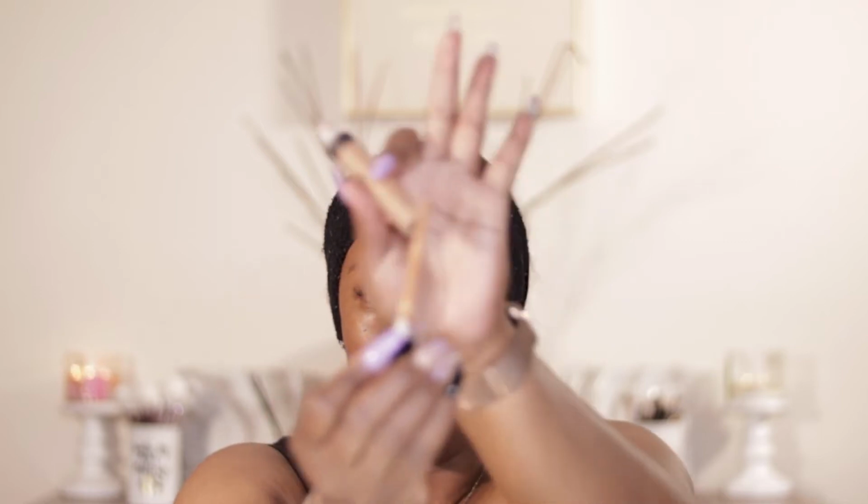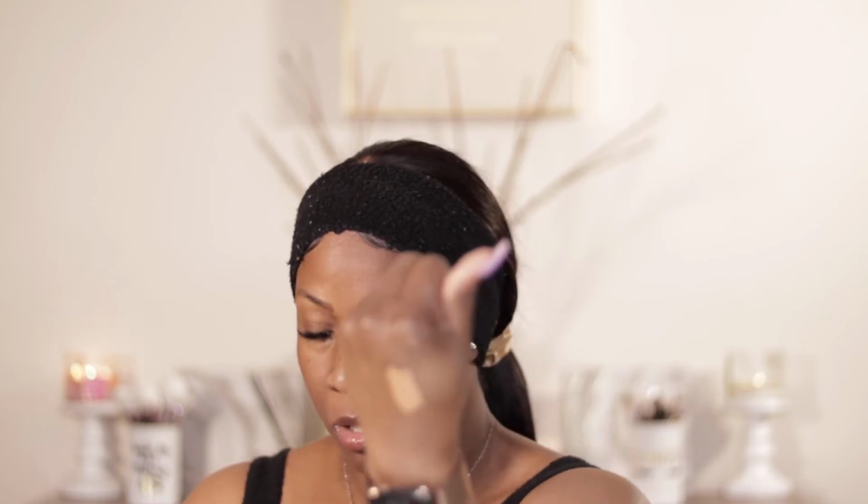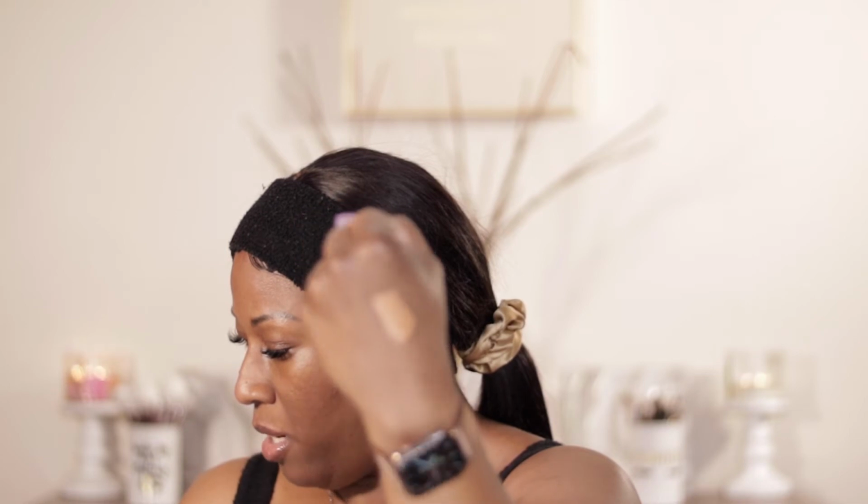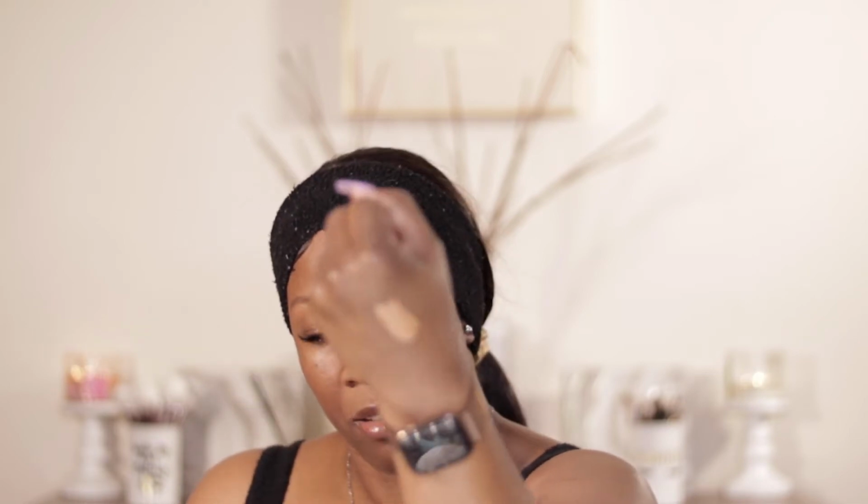And yeah, I'm gonna swatch the shade for you guys. This is what it looks like, a typical concealer. It's nothing too fancy. And this is Teddy. Wow, Teddy looks light. It's kind of light, right? But we're gonna get into that when I put on my foundation. So yes, I'm excited, so let's jump right in.